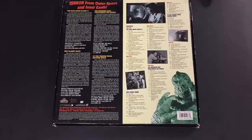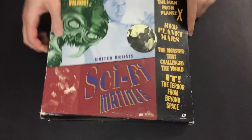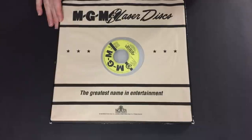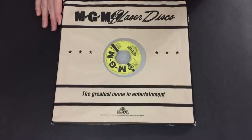And this is a nice little set they put together. They included what theatrical trailers they had, digital mono for all of them. The prints are a bit cleaned up and stuff. And they give you nice little liner notes for each, which was pretty cool. Because at this time, it was very difficult to get anything like that, especially on Laserdisc. So they were actually trying to cater to the hardcore collectors at this point, which is a pretty cool thing to do.